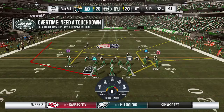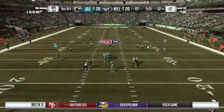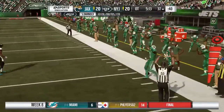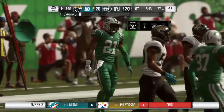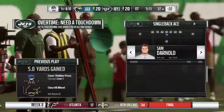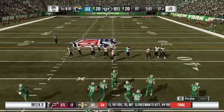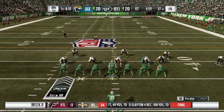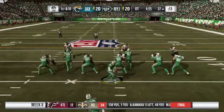Big play here, trying to keep this opening drive of overtime alive. Darnold, his first throw in overtime. Caught here by Bell. And he gets this up across the 35 before he's out of bounds. They get 5 out of that one, and it moves the chains. And that's how you pick up a first down. Not only does he make the catch, but has enough body control to get his feet down inbounds, toe tapping and dragging to make sure he gets it done.